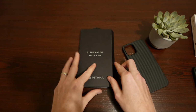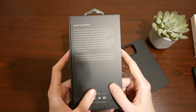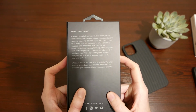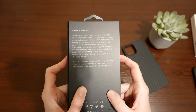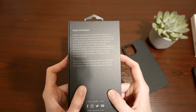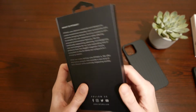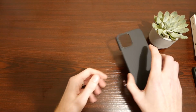So let's move that to one side. That's a really nice presentation from PITAKA, and there we go. What is PITAKA? I'll let you pause the video and have a read of that. That's just kind of their story, what they stand for, and some of the products that they do as well. So let's move that to one side and look at the case.